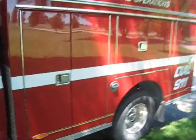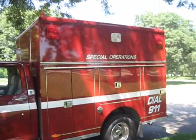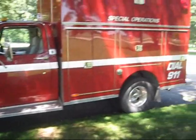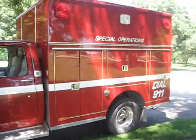We will be pulling this bed off and selling the bed separately, and then we'll be putting a flatbed probably on the truck, unless somebody wants the whole rig. It's stock number 1749.